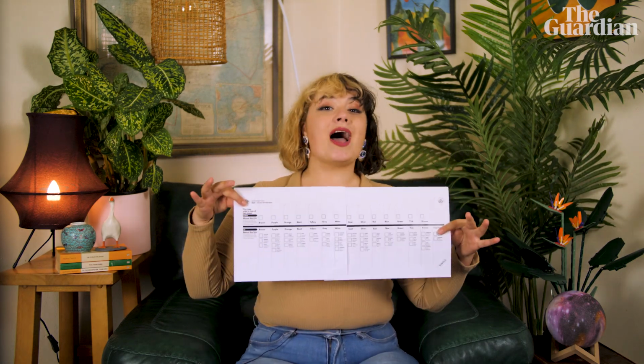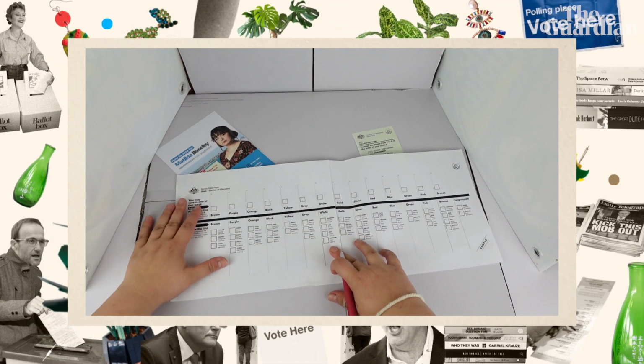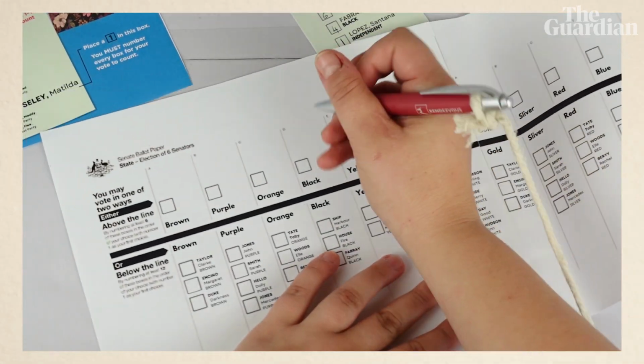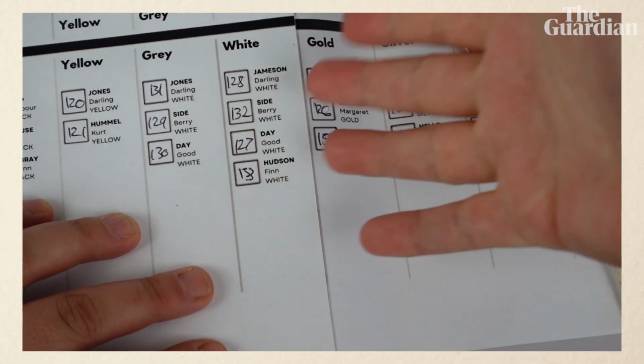Okay, on to the big white upper house bad boy, and these have actually been known to stretch for more than 1 metre long sometimes. So here you have 2 options. You can vote above the line, where you must number at least 6 parties, or you can choose to vote below the line, where you must number at least 12 candidates. You can keep numbering boxes for as long as you like after that, by the way, but if you don't go up to those minimums, your vote will be thrown out.